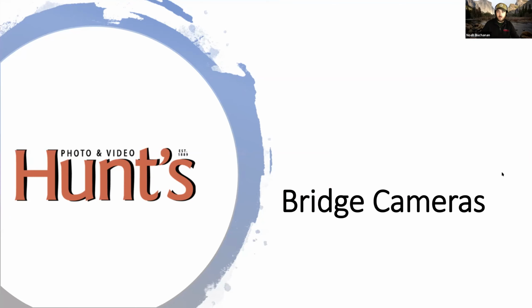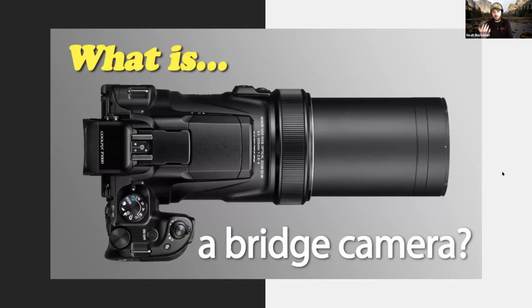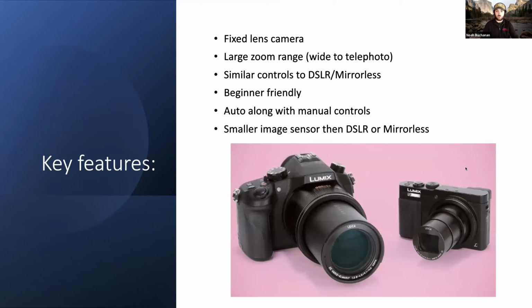So let's go ahead and get into it here. Bridge cameras. What is a bridge camera? That is first and foremost what I want to talk about. And how is it different from a point and shoot? How is it different from a DSLR? How is it different from a mirrorless? What is a bridge camera first and foremost? And what are some of the key features? What are you going to be looking for? Or what are some of the key features of these bridge cameras?